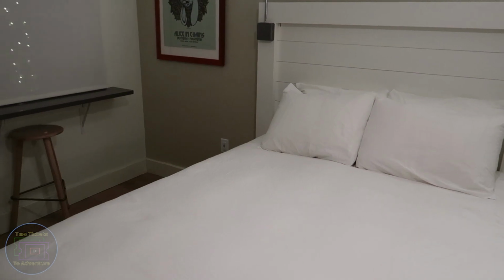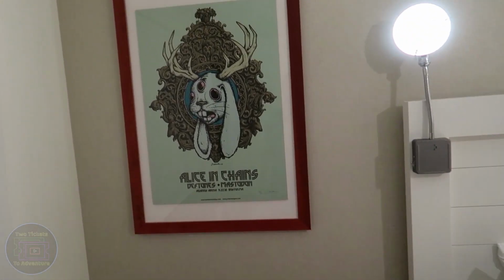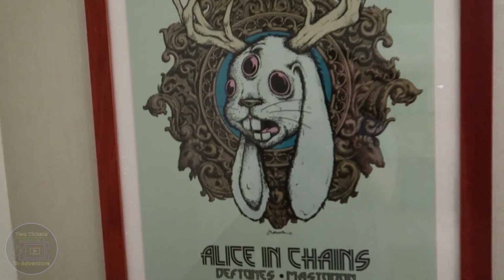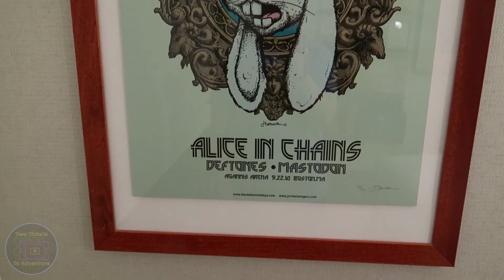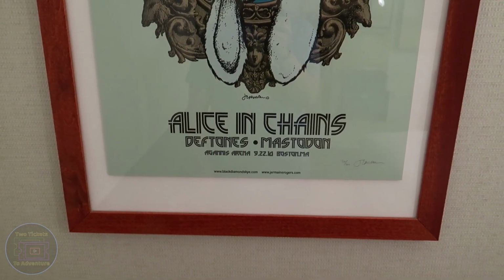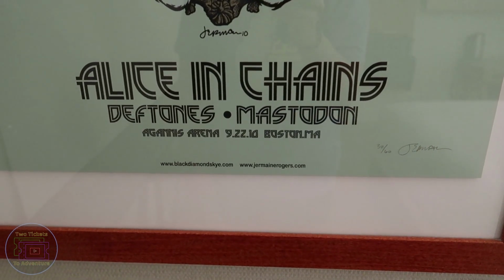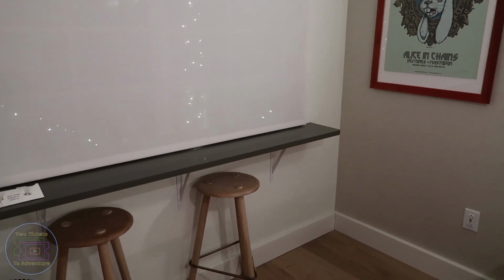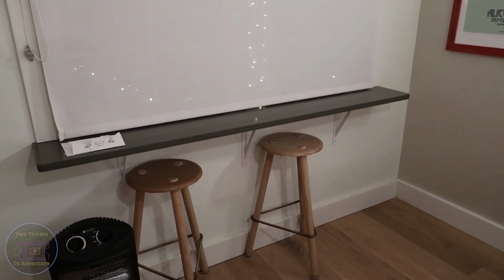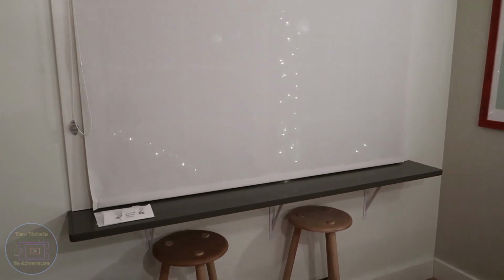Finally rounding out this room tour here, next to this second bed, we have the third piece of art. And again, we have another music poster, and this one's for Alice in Chains and Deftones and Mastodon in Boston, Massachusetts back in 2010. Finally, right here to the right of the door entry, we now have this really cool bar and stool area which has the window.